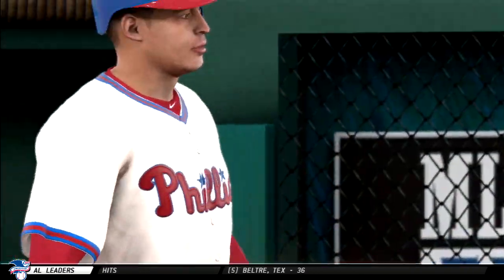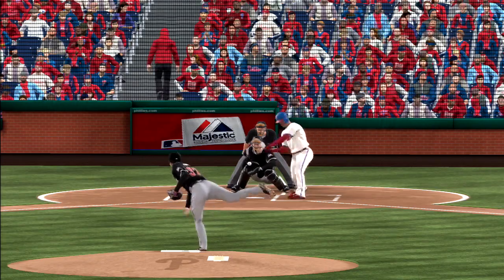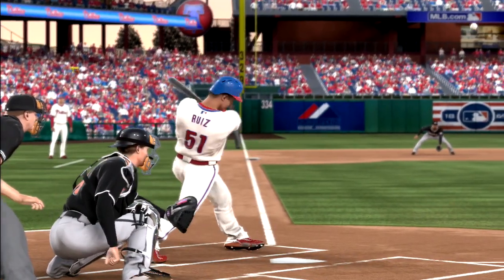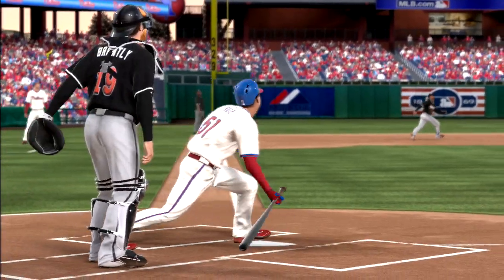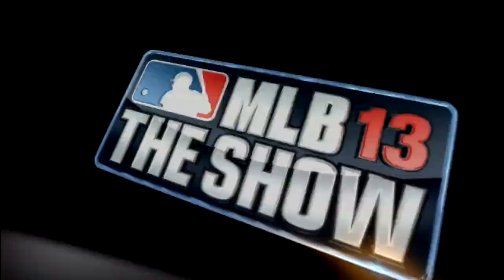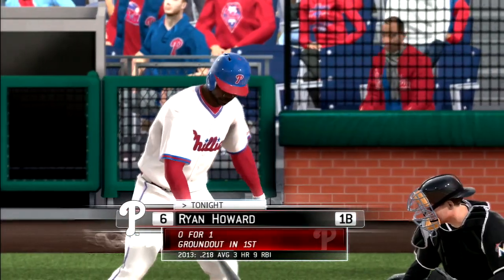Well, when you're hot, you're hot. There's no denying he's been swinging one of the hottest bats on the club, if not the entire league. And he comes through again with the second hit of the ball game. This one for two bases. Ryan Howard will dig in, 0 for 1 in the ballgame.